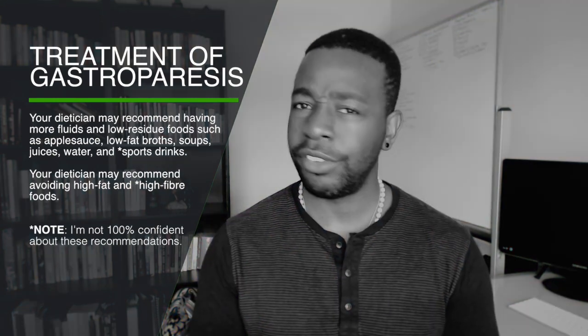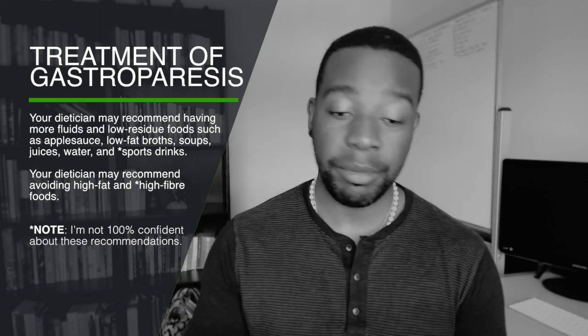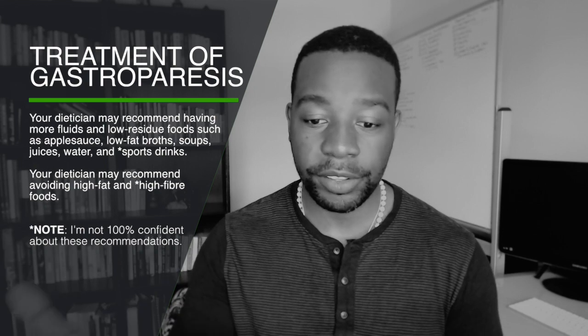That one I found interesting, sports drinks. Everything else was like, yeah, that makes sense, but sports drinks, I don't know, when I was doing my research on this particular topic, I was like, sports drinks, that's okay. Maybe the electrolytes, maybe the sugars, because your body obviously is not able to digest well enough, so maybe that's why. That's just me. This is just a side note. Anyway, let's get back to the topic.